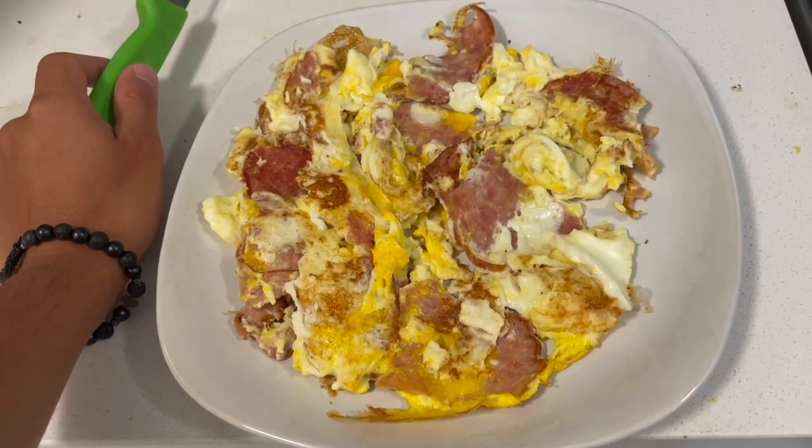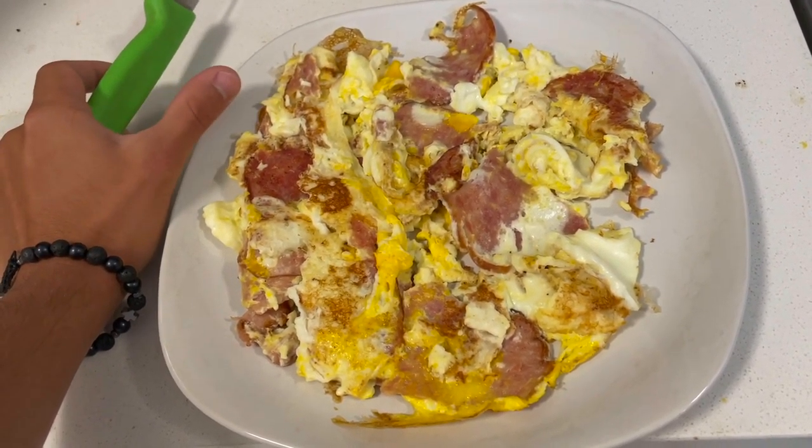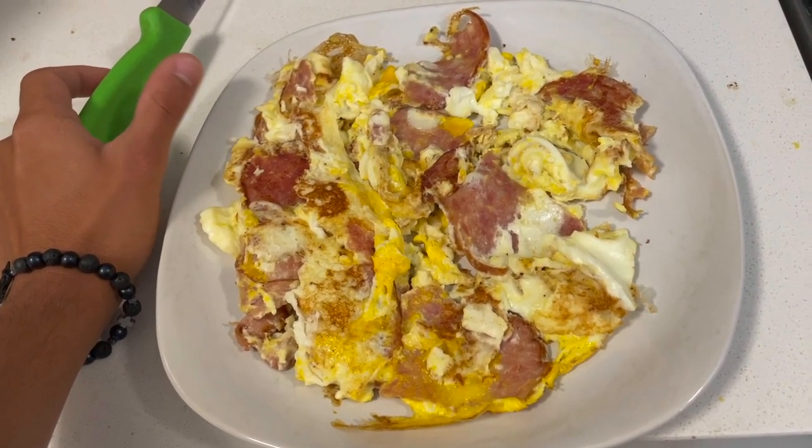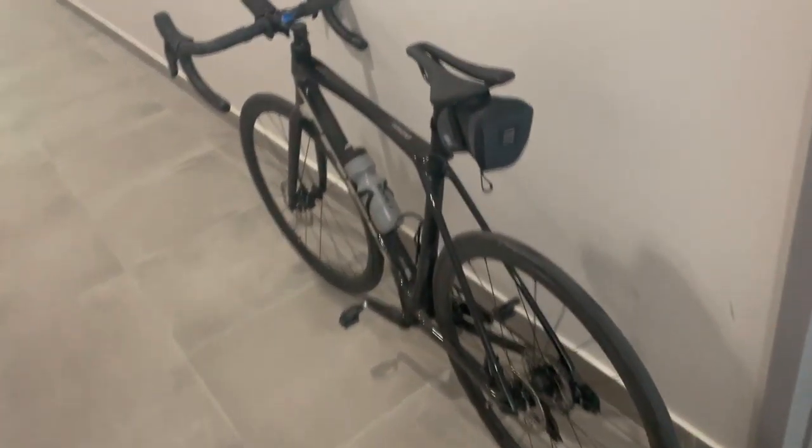I'm having 2 eggs, a few slices of turkey bacon, and 1 cup of egg whites right here. And I'm gonna have some toast after this as well. I did just run out of scratch. I ordered it yesterday, but we're gonna see if it came in last minute. I would love to get some scratch, drink that, just before I start the actual 20 minute FTP test. Just for a little boost, but we'll see. We are all set to go.